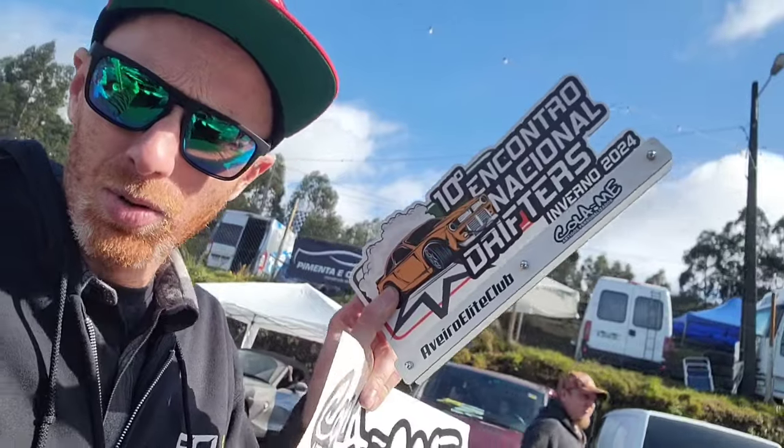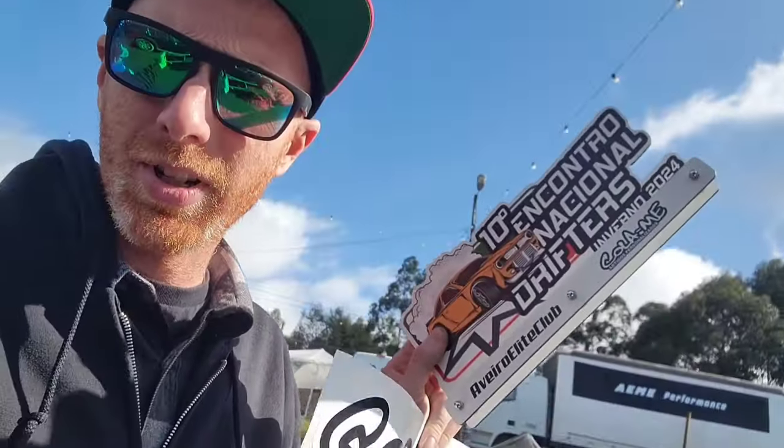Okay, it's time for the driver's meeting. We'll go see what's going on here. The cars are all ready. It's crazy, it's dumping rain one second, and then the next second it's dry. I imagine that's how the whole day is going to go. We got these cool, what would you call it? It's not a trophy, it's just like a participation award. Everybody gets one. It's just a drift day, it's not a competition.